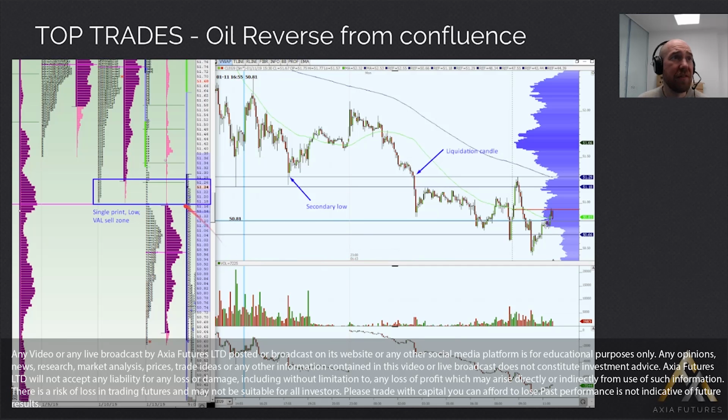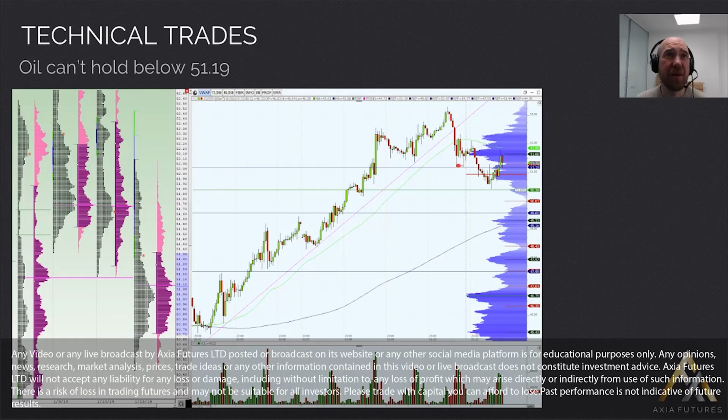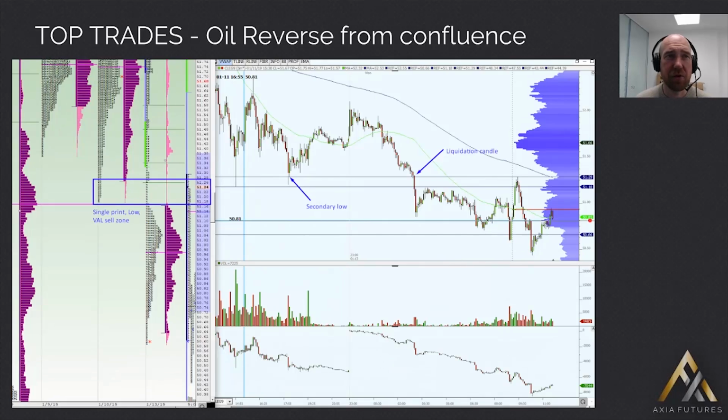This is one basically played from those 51.19s. Now, from an hourly point of view, you can see why that's quite a significant level. But is that enough to really go off? I'm not quite so sure. So what you really want to be looking at is you then bring it down onto a shorter time frame. And what reasons have you then got?